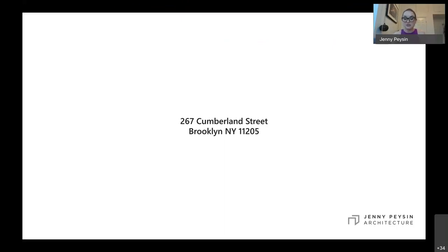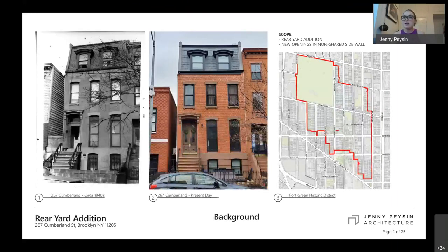Thank you for the opportunity to present our project at today's meeting. Our project is located at 267 Cumberland Street. So that's between DeKalb Avenue and Lafayette Street. Here's a map of the historic district for reference with our site. It's a three-story building with a basement. Four separate apartment units, one per floor. It was built in approximately 1863 in the French Second Empire style.